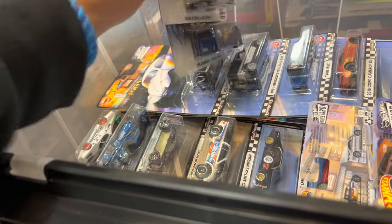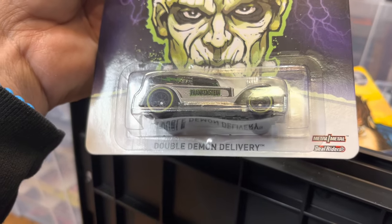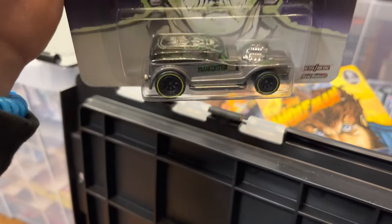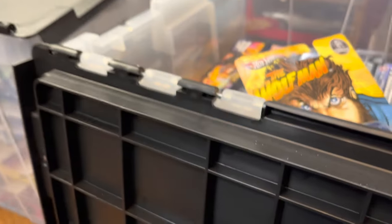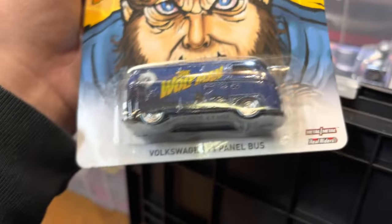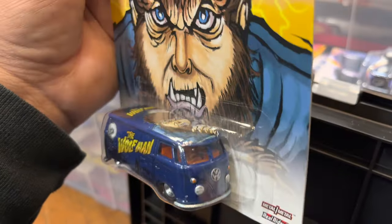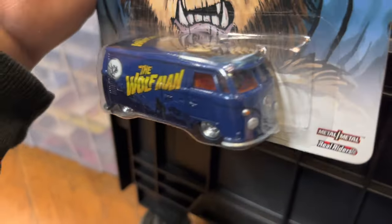What else is in here? Oh, look at that. Frankenstein. Hey, buddy. I am hungry. Bring me some food. Double Demon Delivery. Wow, this is nice. Should I sell it or keep it? Ooh, look at this, Wolfman. Hey, look into my eyes, give me some tacos. Volkswagen T1 panel bus, nice, beautiful color. Look at that, he's on top of it too. Wow. That looks like me when I wake up in the mornings.